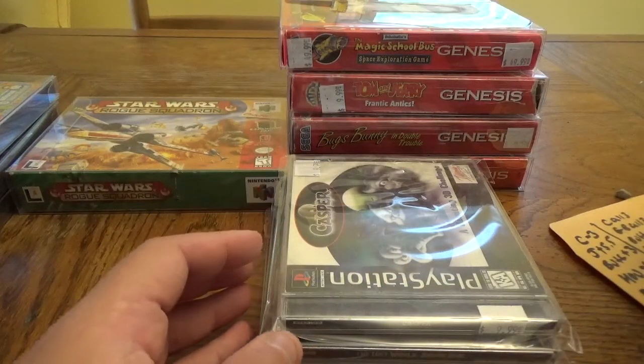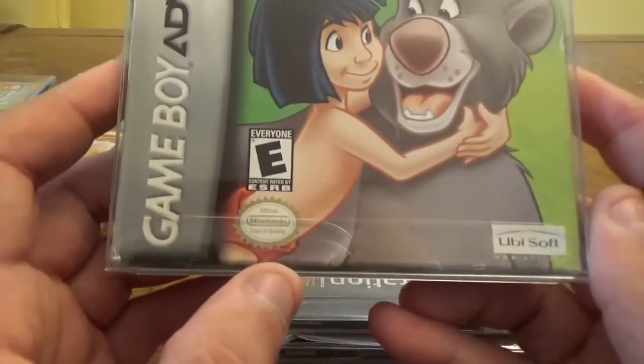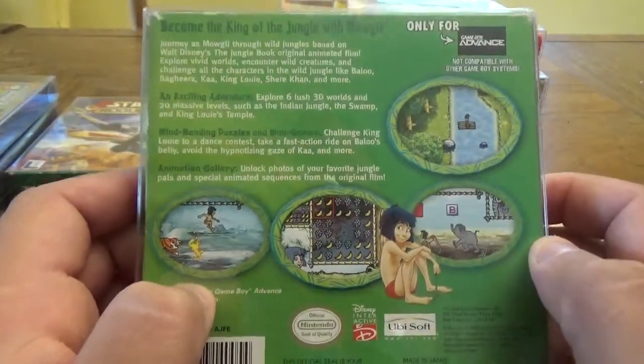extremely expensive. Next up for the Game Boy Advance, we have Walt Disney's The Jungle Book from Ubisoft, www.ub.com.